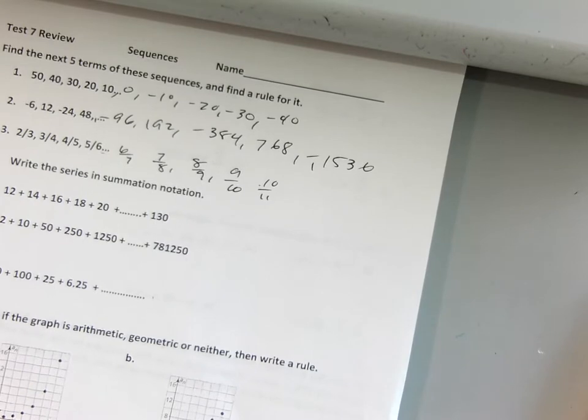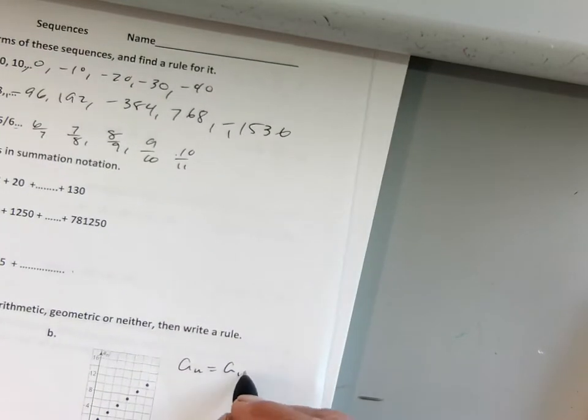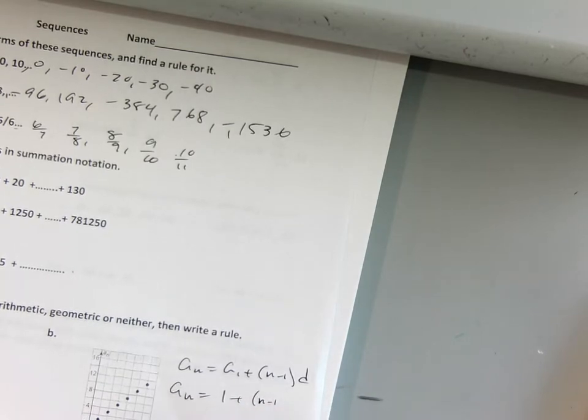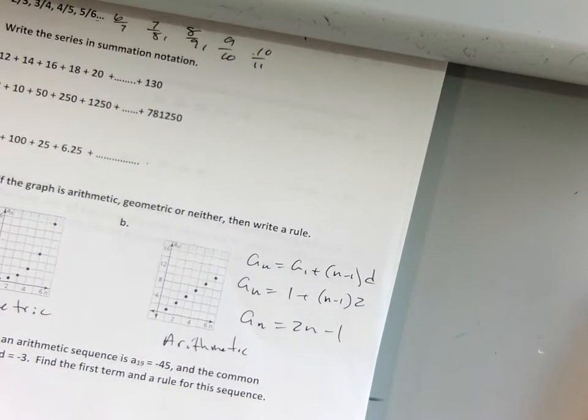Okay, B, if it's going straight up, it's got to be arithmetic. So my formula is a n equals a1 plus n minus 1 times d. So a n equals, let's see, the first term has got to be 1, n minus 1. It seems like I'm going up by 2s, aren't I? I go from 1 to 3 to 5. I think I'm going up by 2s. That's my formula, but I'm going to simplify it a little bit more to a n equals 2n minus 1. Okay? There you go.